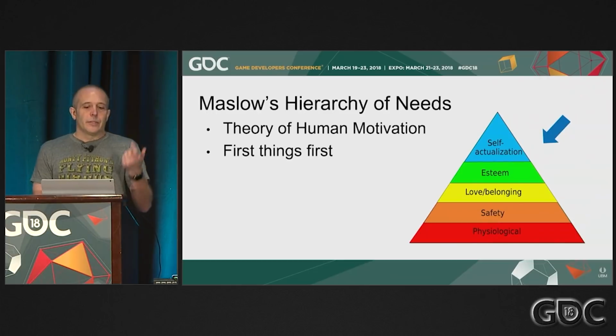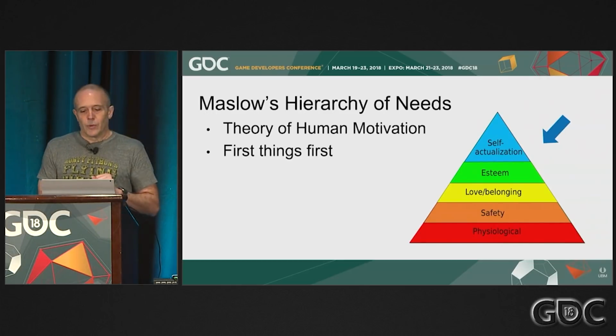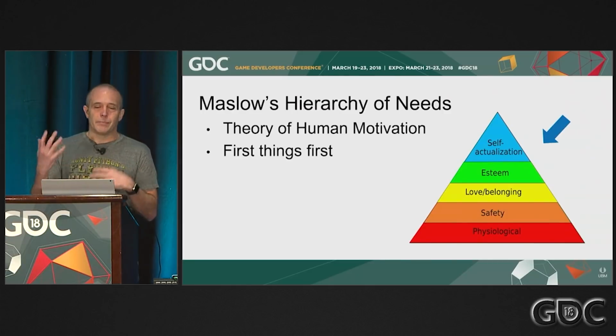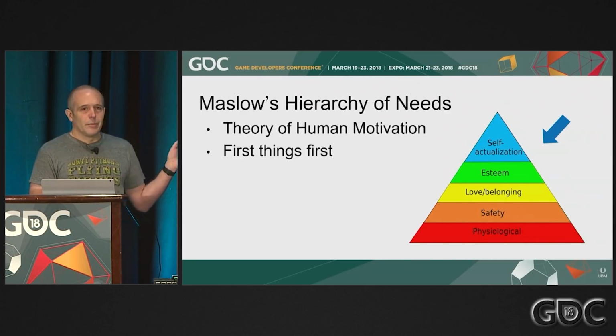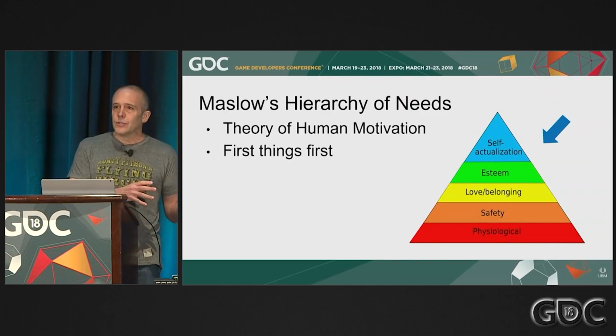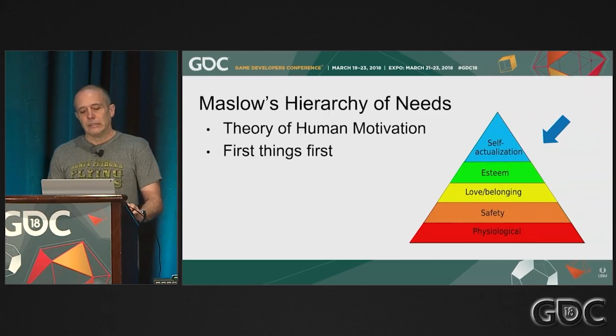Now, in The Sims, we don't generally go into these upper levels of esteem and self-actualization and more heady things, although there are some systems like building skills, learning to play music, learning to paint, things like that, that touch on this a little bit, because you can't actually focus on those until you've dealt with those lower level things, but they're pretty shallow, generally.